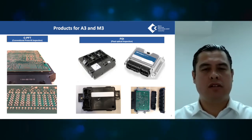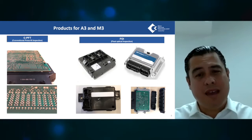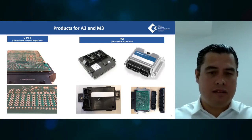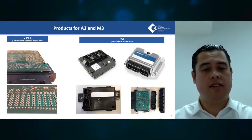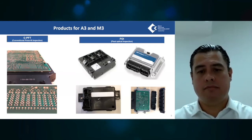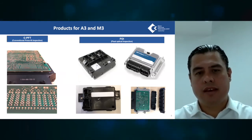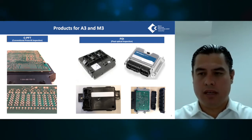Usually what customers are using right now, with not very good results, is an integration with cameras, an integration with some automated vision system. But at the end, since it is not an OEM solution, it's kind of complicated to keep up with good results with this kind of application.